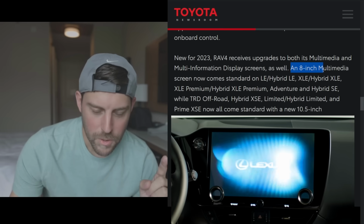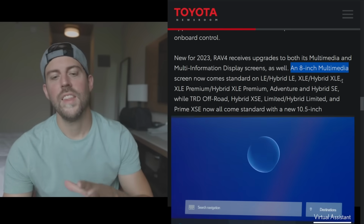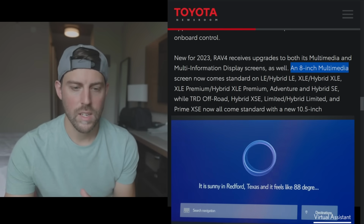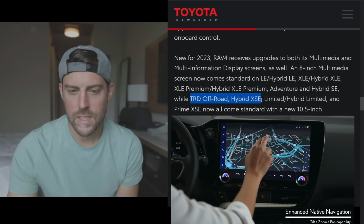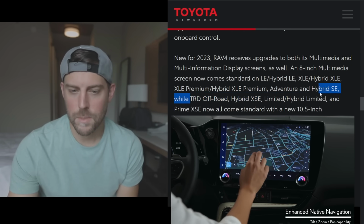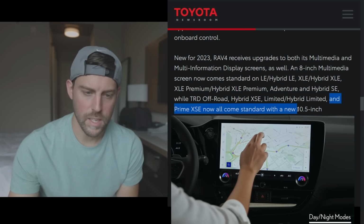You're going to get an 8-inch screen for most of the trims, but if you want the optional 10.5-inch screen, you can get it on the TRD Off-Road, the Hybrid XSE, the Limited and Limited Hybrid, and the Prime XSE. They all come standard with that 10-inch screen.